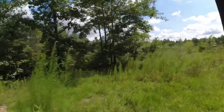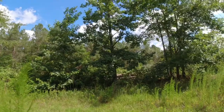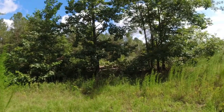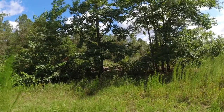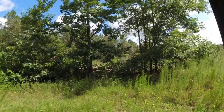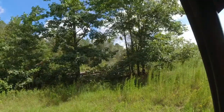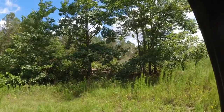It'll be hard to see. Skidder's right over there and they're cutting right there. They're whacking at it though. These little trees will be fun to hunt along this edge.